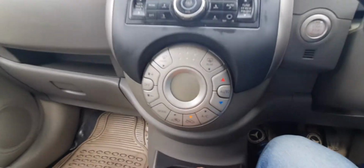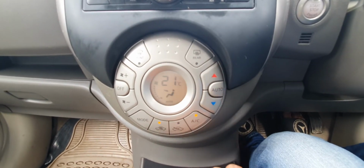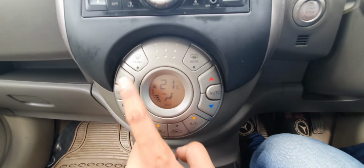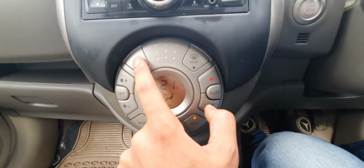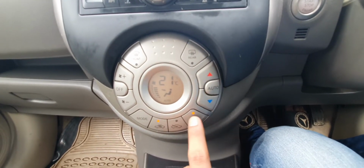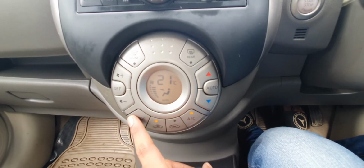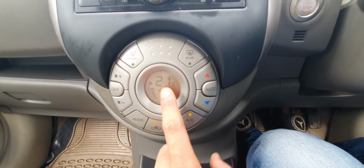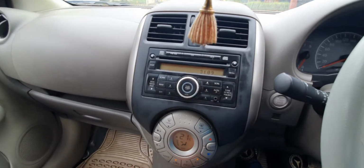And this is the air conditioning console. When you press this auto, the automatic climate control starts automatically. These are the two switches to adjust the fan speed. This is the front glass defogger, this is the rear glass defogger. These are the temperature control switches. This is the AC button. You want to switch it on, you want to switch it off. These are modes. On this display, if you see this arrow, it shows that the top ventilators or the top blowers are functioning currently.